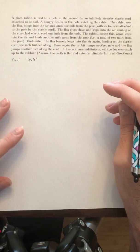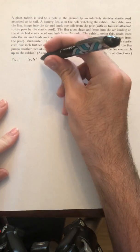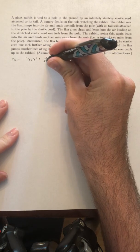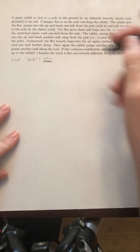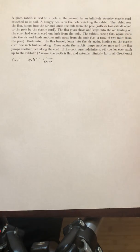Okay, the flea has covered 1/63360 of the rubber band. And the reason for that is there are 63,360 inches in a mile, basically, is what that comes down to. And maybe you didn't know that off the top of your head, but that's where that comes from.